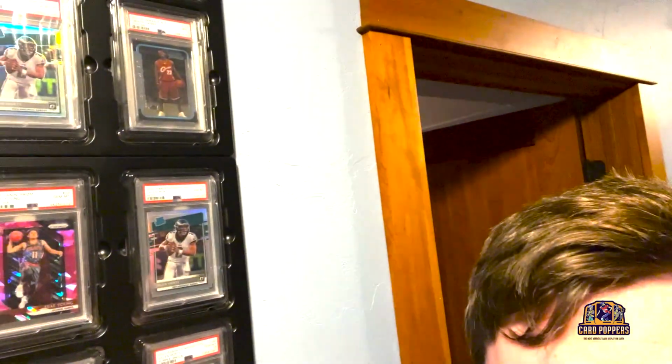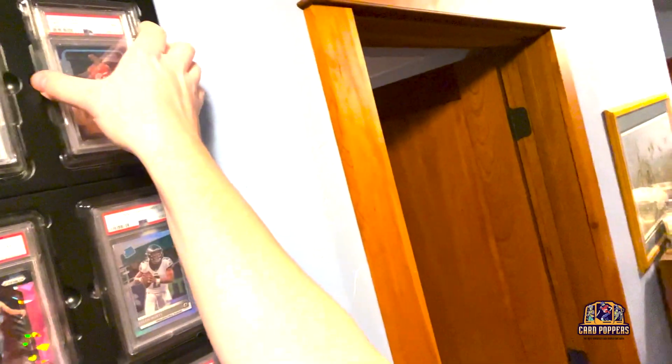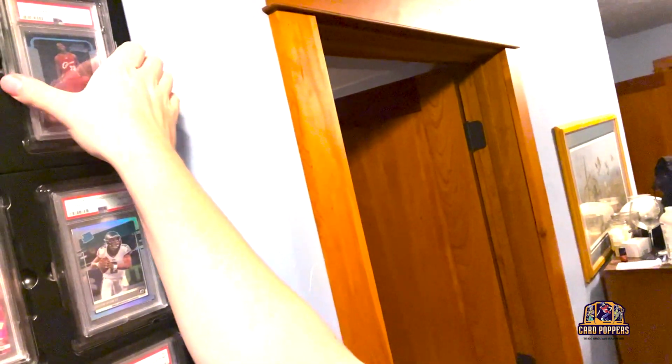So basically, if you haven't watched already, I do this card of the day where I pick a card off of this wall behind me, off of this card popper wall, and I essentially talk about the card, talk about the player, maybe talk about the card market. We'll see. I talk about that quite a bit. But without further ado, here's the LeBron, and this is probably one of the nicest basketball cards I've ever had. Pretty iconic card.